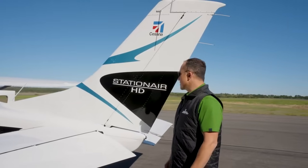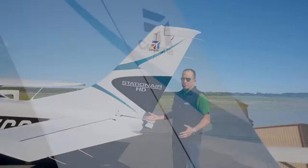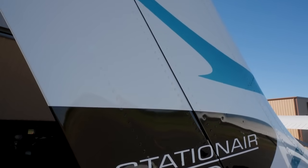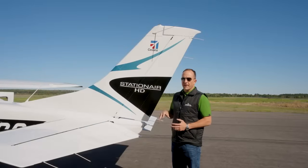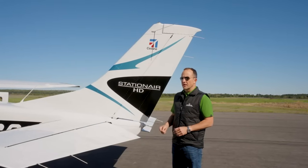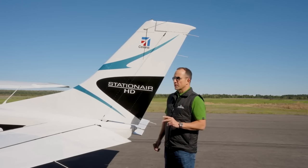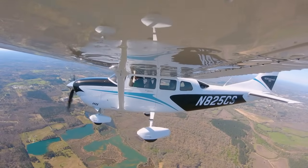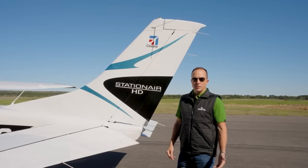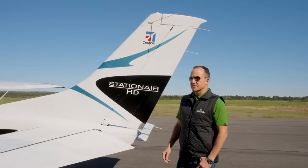I do get a lot of questions from customers on what the HD means when they see it on the tail. HD means heavy duty, 3,800 pound gross weight. Now there are going to be some 206s that are HD but might not say HD on the tail. If they weren't HD from the factory, which I think was 2016 and on, there are a couple of other ways to achieve that on the other 206s. One of those is Flint tip tanks, a very popular option. Not only does it give you 30 gallons of additional usable fuel, but another 200 pounds of gross weight. So your gross weight will go from 3,600 to 3,800, which is the same gross weight as an HD.